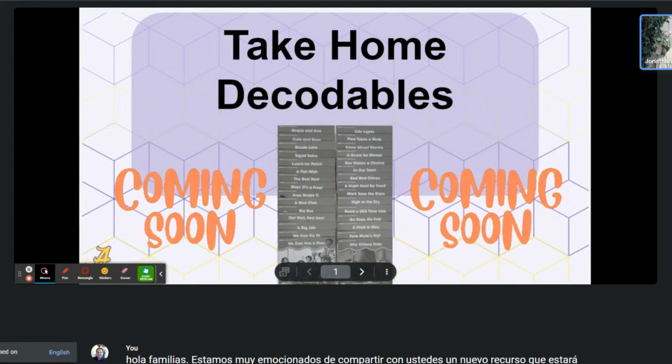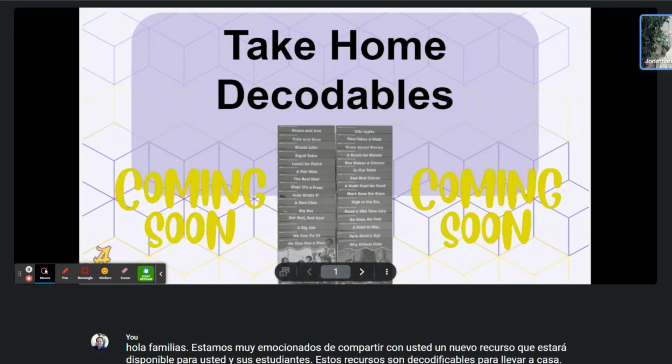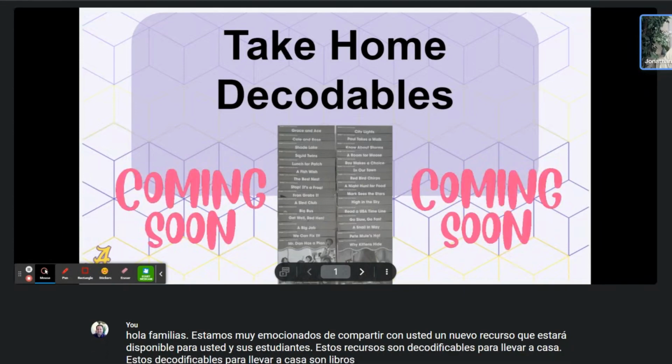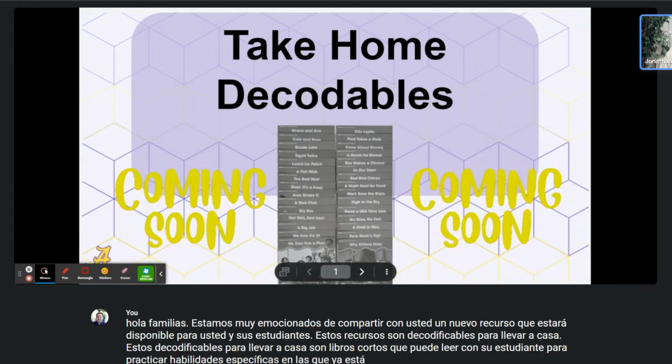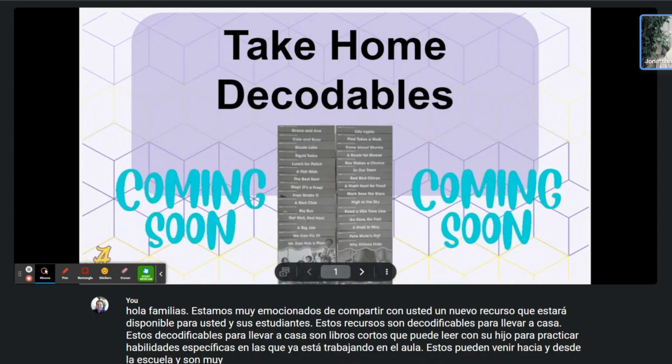We are so excited to share with you a new resource that's going to be available for you and your students. These resources are take home decodables. These take home decodables are short books that you can read with your student to practice specific skills that they're already working on in the classroom. These can come to and from school, and they are very specific to the skills your student needs to be able to do to become a successful reader.